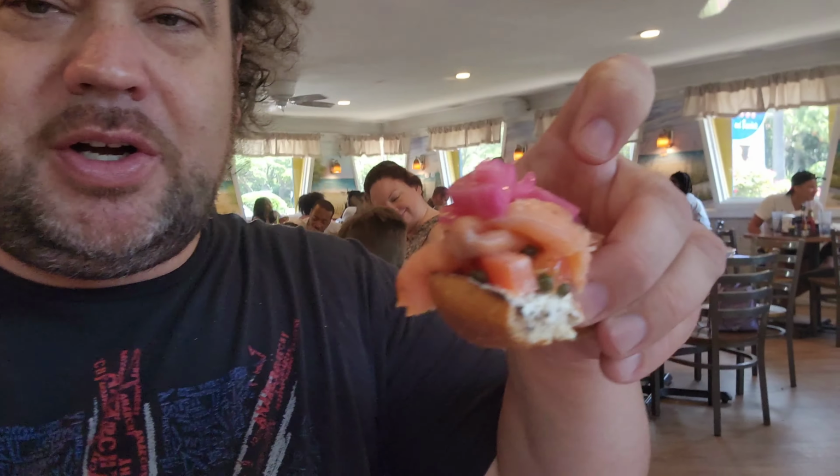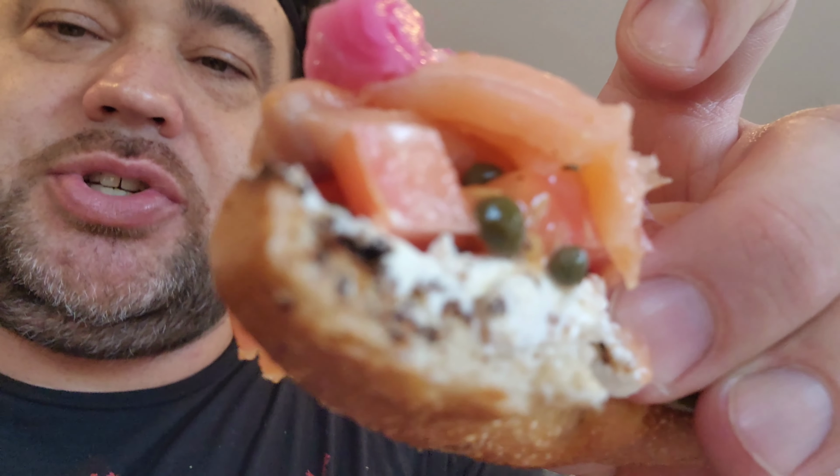Wow. Going in. And look at this. Oh man. That looks good. Cream cheese, capers, onions, and lox. Mmm. Wow. Those are pickled onions. And it's just amazing. Red onions, and just very fresh tasting. The salmon was like biting through a cloud of smoked salmon. It was just beautiful, absolutely perfect. And the cream cheese, everything was just phenomenal.